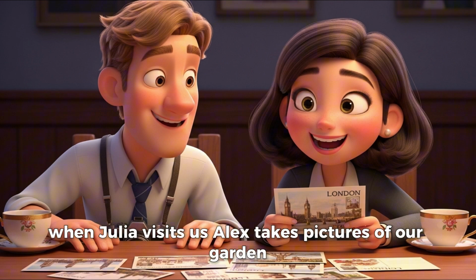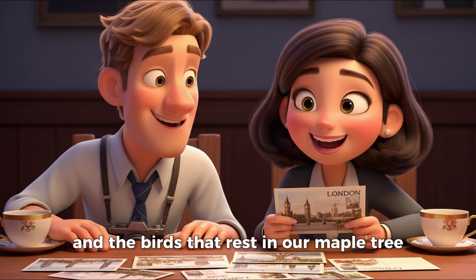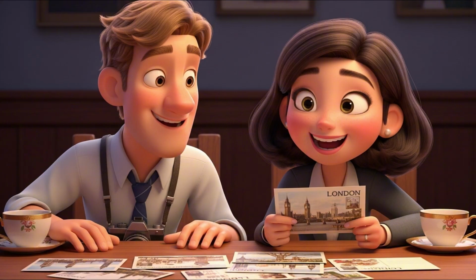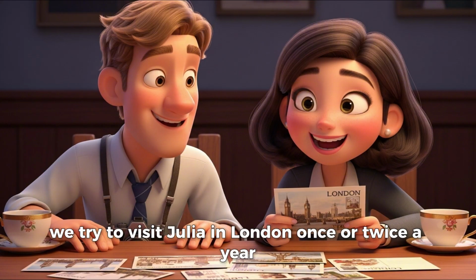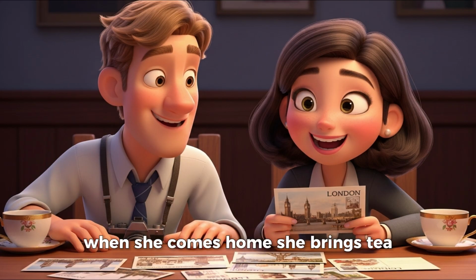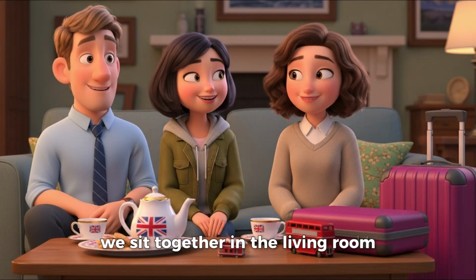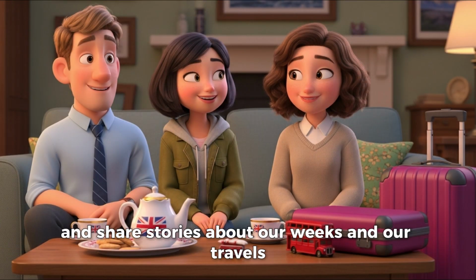When Julia visits us, Alex takes pictures of our garden, the bright flowers, and the birds that rest in our maple tree. We try to visit Julia in London once or twice a year, and she tries to visit us every 3 months if she can. When she comes home, she brings tea, biscuits, and little gifts with pictures of buses and bridges. We sit together in the living room and share stories about our weeks and our travels.